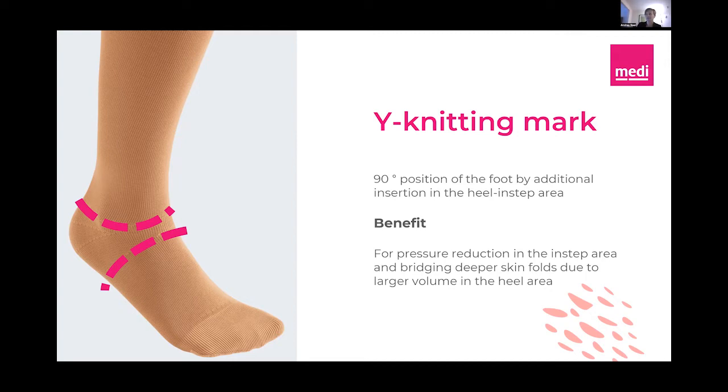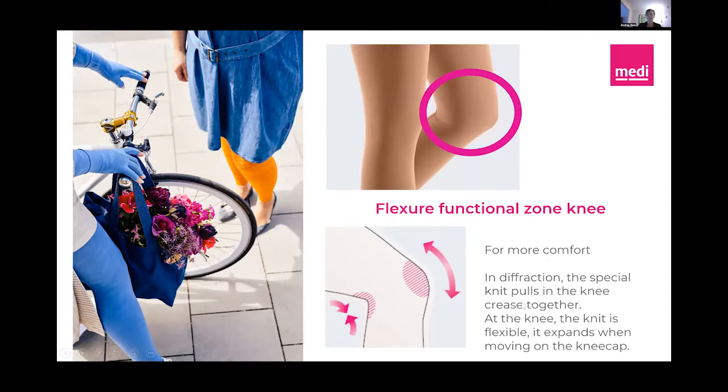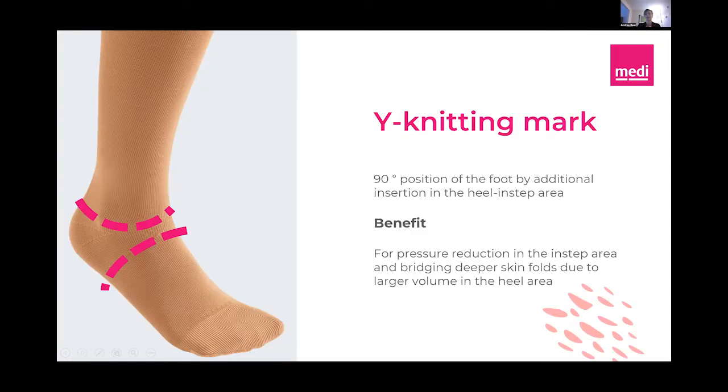And we as Medi, we do a lot of education on this, because especially with AADL, authorizers will ask for a Y knitting mark all the time. So just know that not everyone needs this Y knitting mark. So as a rule of thumb, if you have a deeper skin fold, Y knitting mark is a very good idea.